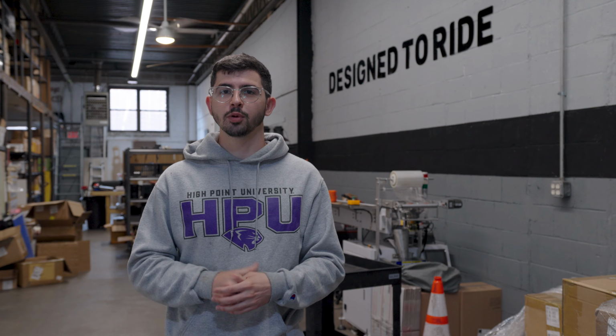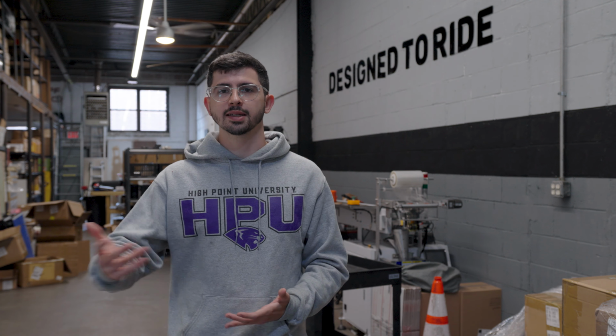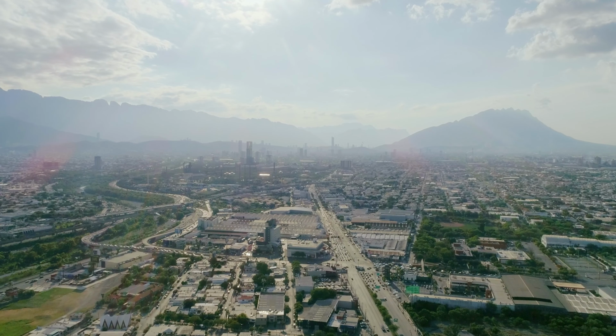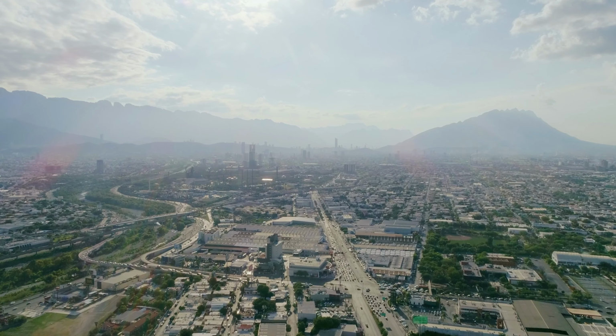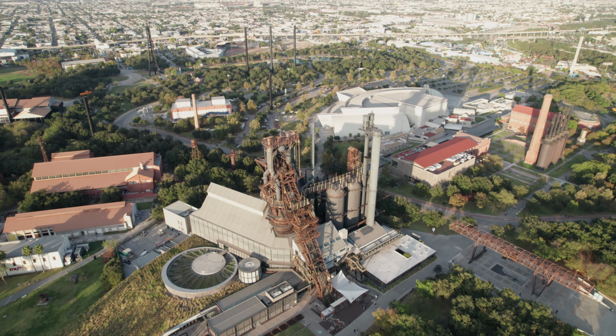At this point, we're in communication with all three factories to see what our options are and where we'd like to continue going. I thought the culture of Monterrey was amazing. Had an amazing time every single time I met someone. Everybody was super friendly, both within the factories and throughout my interactions in the city.